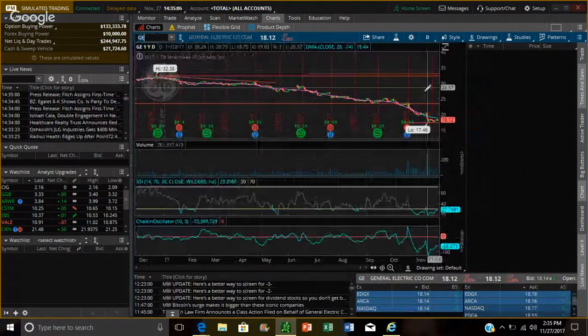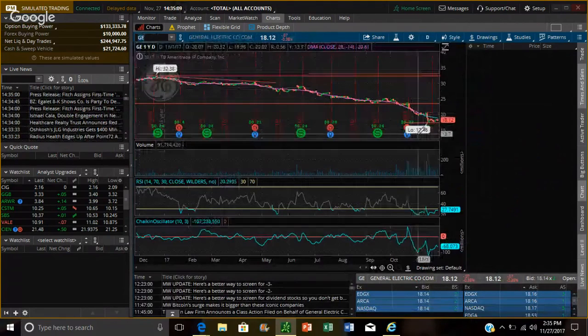But if you're looking for something to take a chance on, you probably missed out on something in the market. You probably missed out on this insane run. GE will probably be one that you might want to buy, you might want to look into. But what you have to remember is that they cut the dividend in half, so it can't be an income play for you.